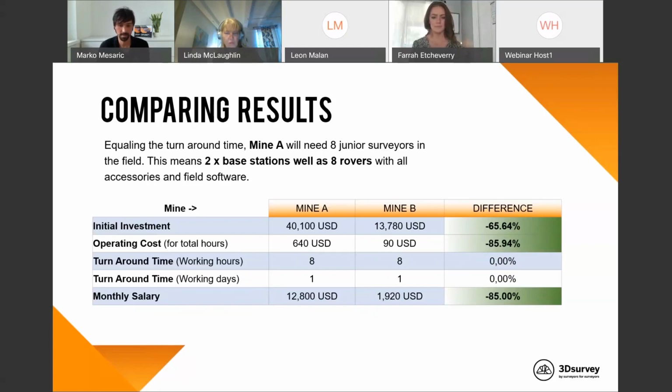But if you look at the monthly salary, the overhead you have to carry to do the same work that one guy has to do is $12,000 versus almost $2,000. That's an 85% difference on a monthly basis in terms of cost. And that's just so we're able to compare apples with apples.